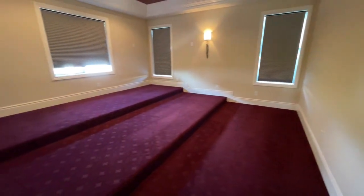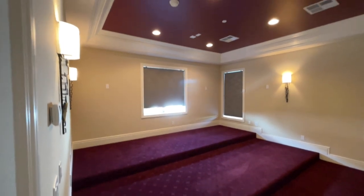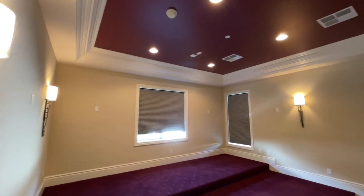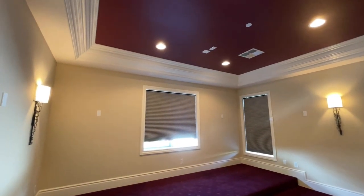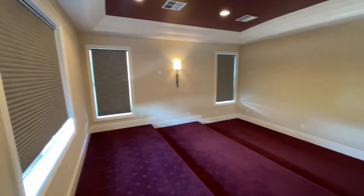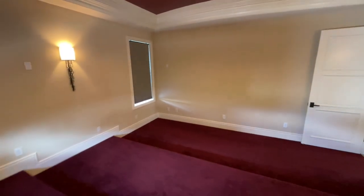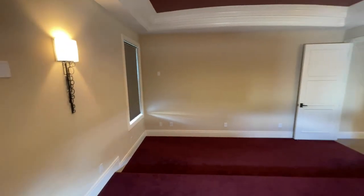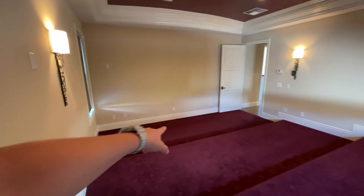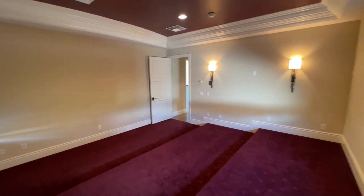Right here we have the theater. And it is really cool how they already have it stepped up so you can do the chairs. They did the crown molding. Actually, is it double or triple? It looks like three layers of crown molding. And then you can see all the walls have the caps for the speakers. So you can put speakers all over the place. This is a big room again. You could easily fit like 9 full recliners in here, but I don't know if anyone would be all the way up in front. You'd probably do like maybe 4 and 4 or 3 and 3.